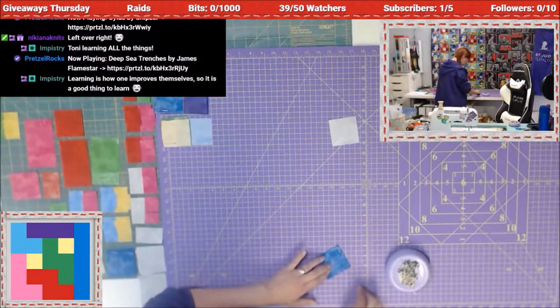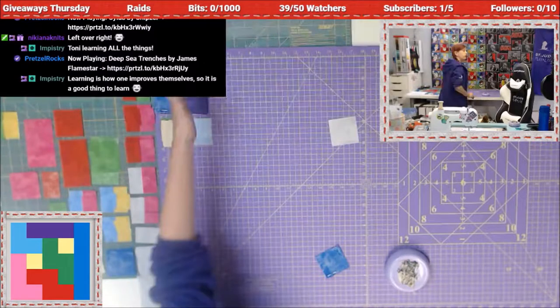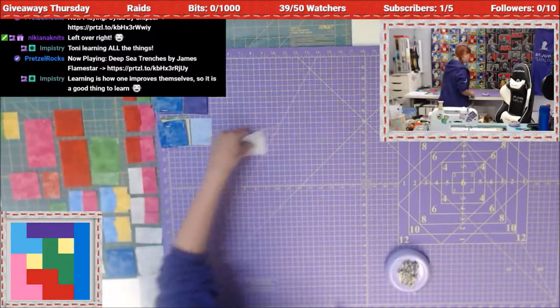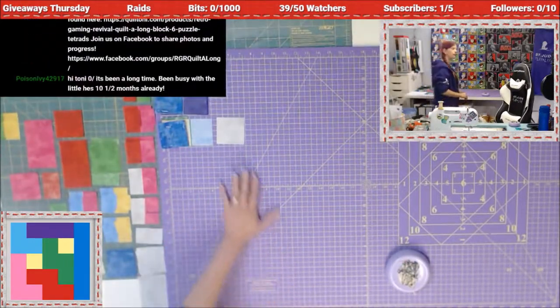So for this first pass, and every single time I go through and do sewing, I call it a pass. For the first pass, you don't have to worry about including it. Now that lonely little piece, it's okay by itself. You just kind of set it right there and you're good.